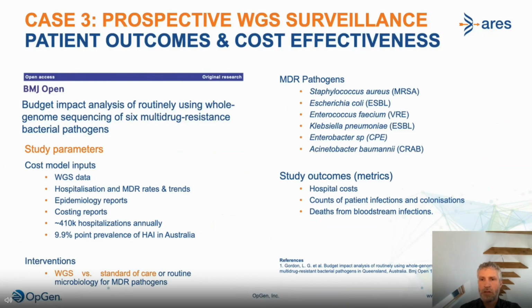As I already mentioned, the team collected data from 27 hospitals and considered the entire state of Queensland, the second largest and third most populous in Australia, for their analysis. The costs were modeled based on costs for hospitalizations, sequencing, and epidemiology action. The assumption on HAI incidence considered the annual hospitalization rates, the point prevalence for HAI in Australia, which is just shy of 10%, and the multi-drug resistance rates and their trends.